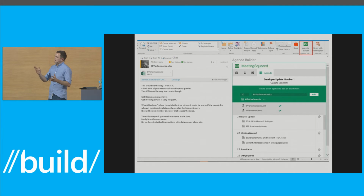And it's just an iframe on the page. But one of the cool things that Microsoft have released now is the ability for that site to talk to the email that you're working with.